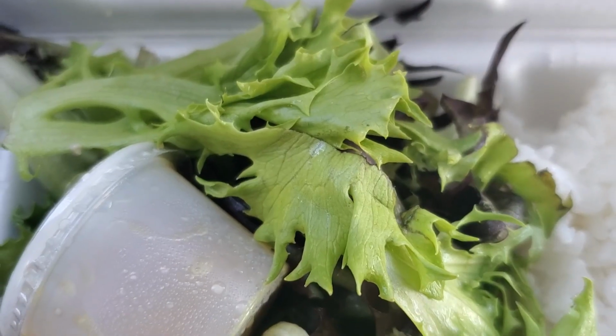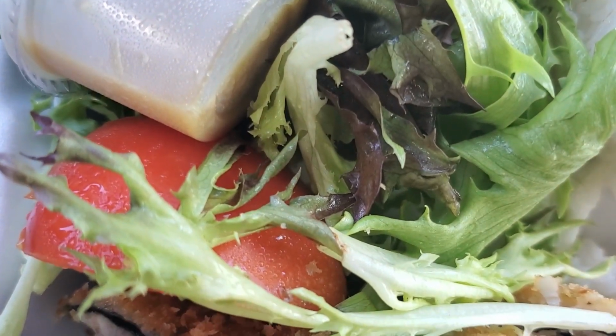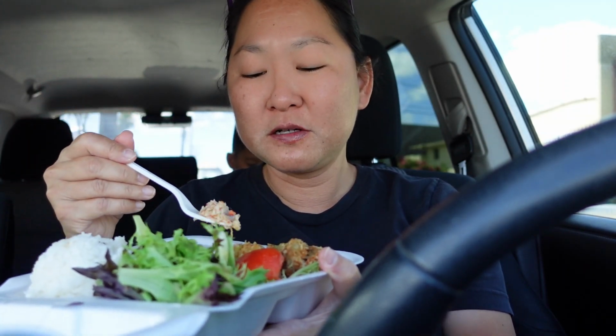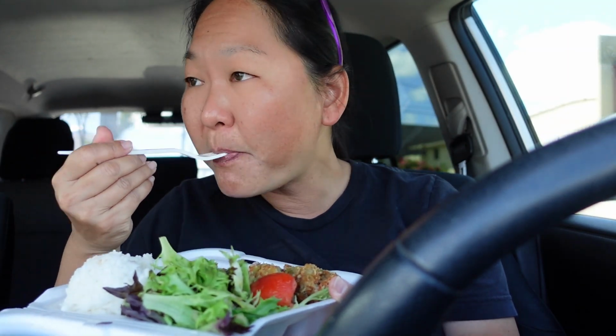Try out their salad. Nice fresh baby greens. Love their dressing too. You got a hint of wasabi in there as well. So the only con I have about this is I wish they put more dressing or give you a side of their aioli, but you can dip or put some of the dressing on your ahi, and it's good. But yeah, I really like the salad.